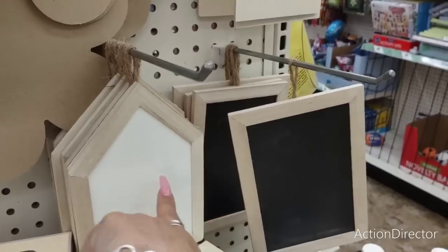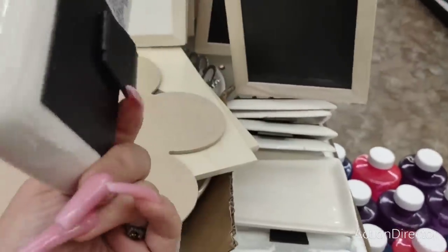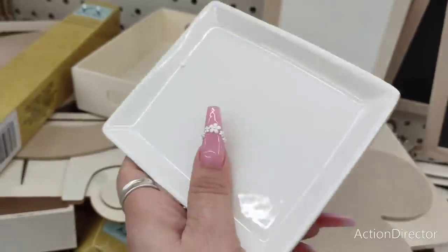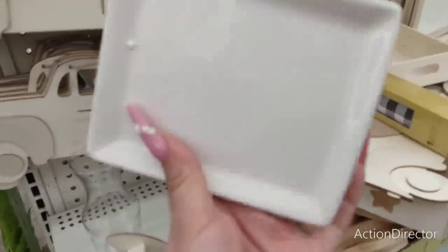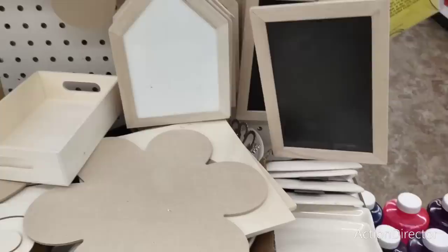And they also have these, of course. Those are nice. And then I've showed you guys these before. These actually stand up and you can write on them. Those are really nice. You can personalize them. So, yeah. You can repurpose them. Whatever you want to do.